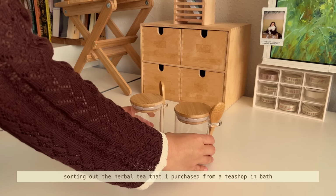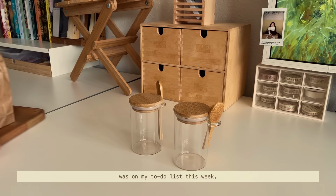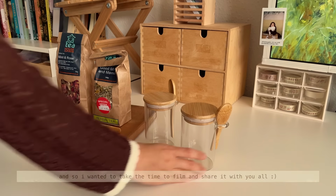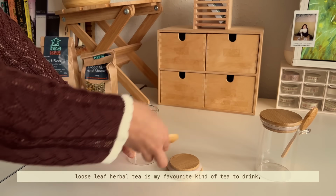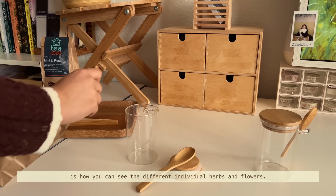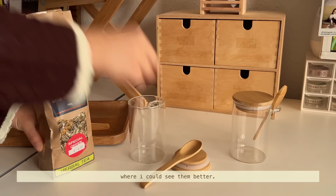Sorting out the herbal tea that I purchased from a tea shop in Bath was on my to-do list this week, and so I wanted to take the time to film and share it with you all. Loose leaf herbal tea is my favourite kind of tea to drink, and one of my favourite things about it is how you can see the different individual herbs and flowers, and so I wanted to store them in glass jars where I could see them better.